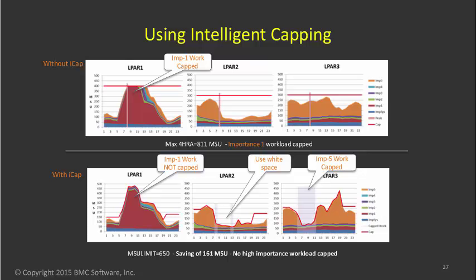understanding the importance, we see that in the lower half now, importance 1 workload is not capped, and it doesn't waste capacity either. So the increase in this capping is balanced with the excess capacity from lower priority work in LPARs 2 and 3, which are now capped in an efficient way. So hopefully this is clear to you.